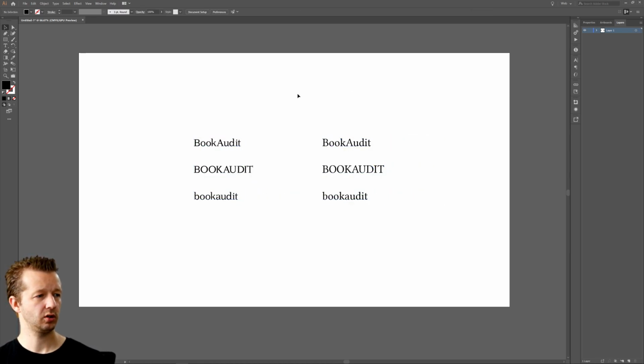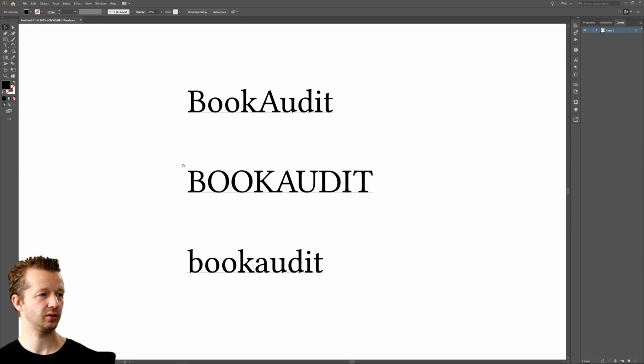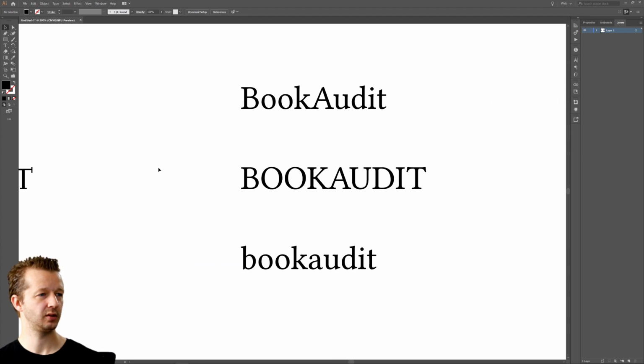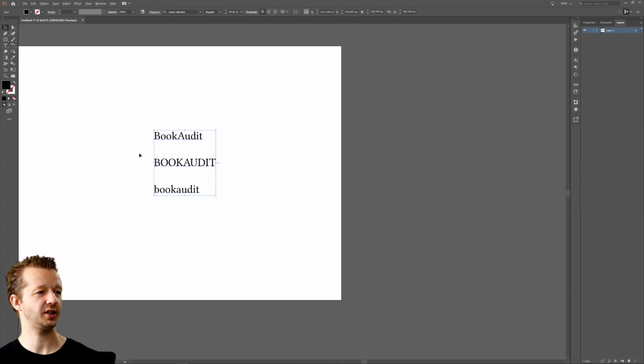So now, if we're confining ourselves obviously to just three options, we have it narrowed down to two. And this one's slightly more bold. Book audit, what do I want? Book audit. All right. You know what? I think I'm going to go and look at these a little bit closer. I'm going to go with this one, which is Linux Libertine. All right.